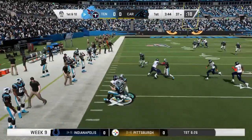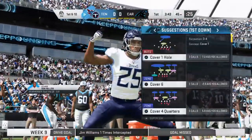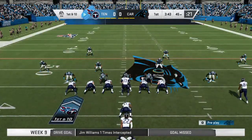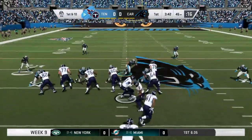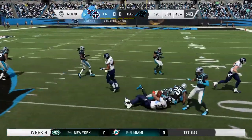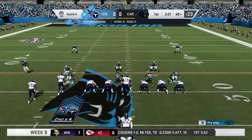And he fires one that's intercepted. Picked up by the USC man, Adoree Jackson. And his crew will take over at their own 45-yard line. Good starting field position for them here as they come up 1st and 10 at the 45. They begin with Henry. And he'll get across midfield and into Carolina territory. He'll get a nice chunk there on the first down run, and it's 2nd and 4.